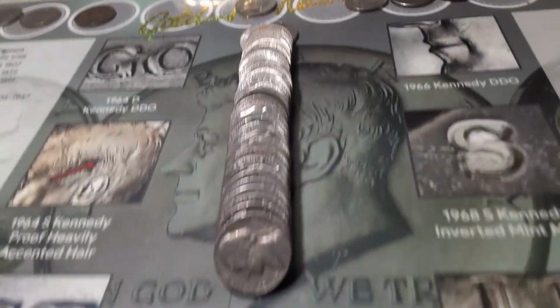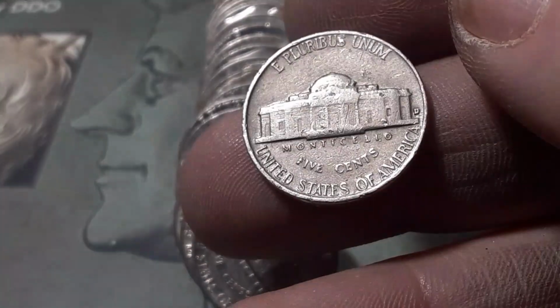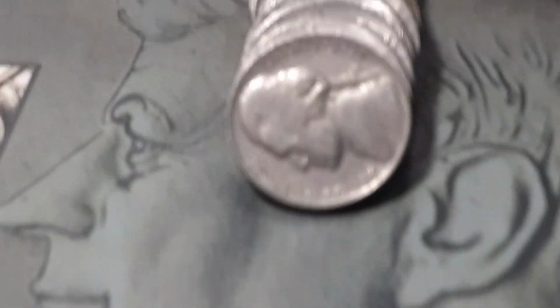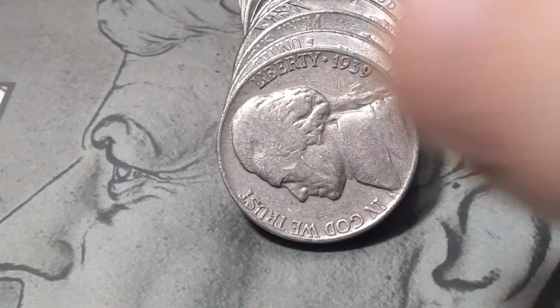Let's keep going. Roll 14, box number 1, number 27 of the series. We're going to have another 1955. And we got a Denver. Let's keep going. Roll number 15, box number 1. We're going to have something that we might actually need.